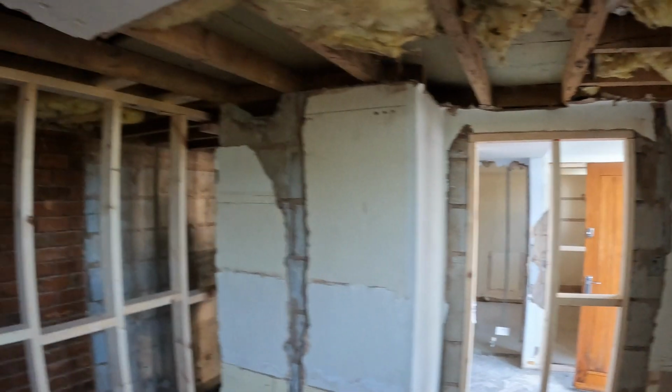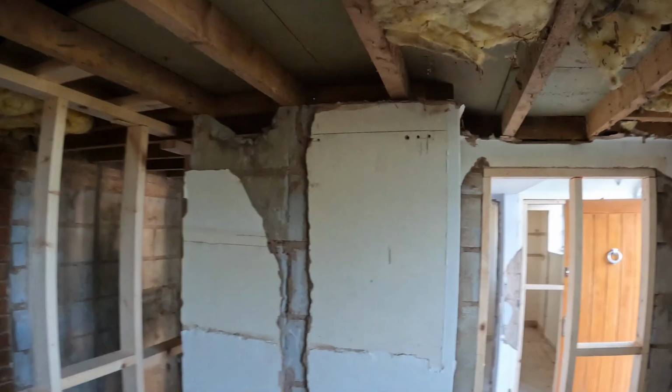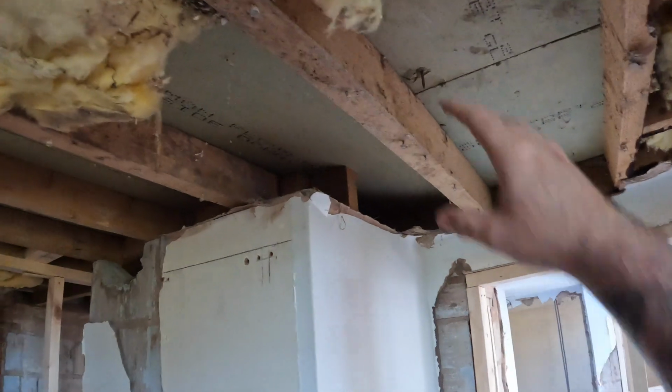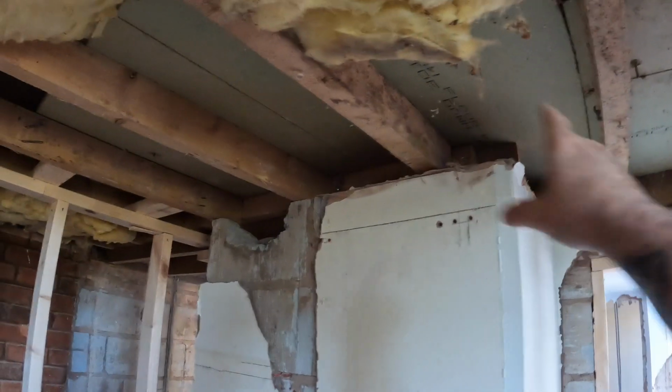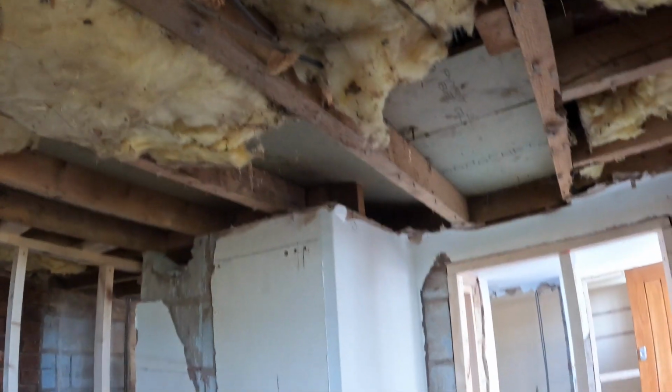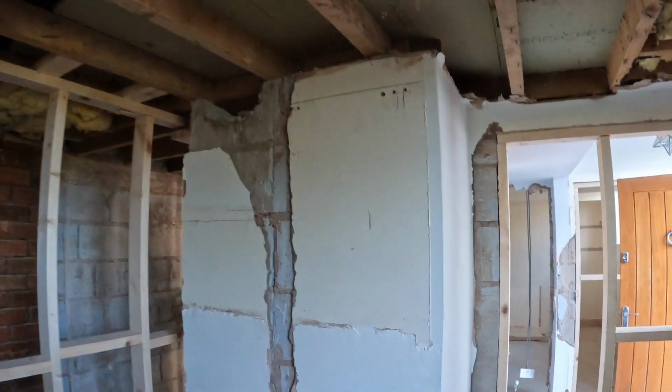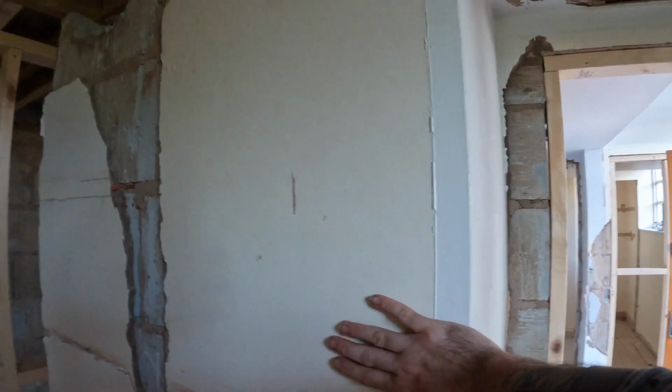Good morning and welcome back to our Holt extension. It is Friday today, so hopefully we'll have a productive day. Matt and I are going to be investigating and dealing with this wall here, so we can see what needs to be done to support all these various floor joists, and hopefully remove this wall, or possibly end up with just a pillar in this corner.